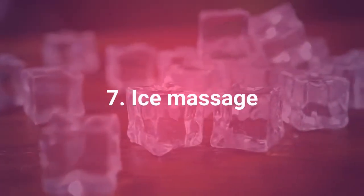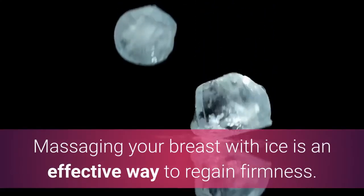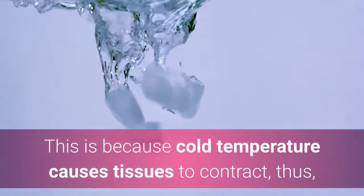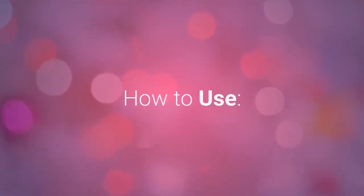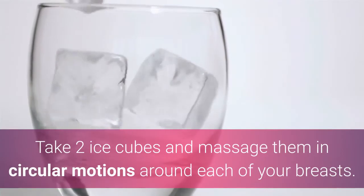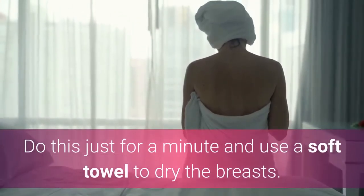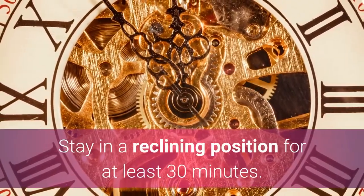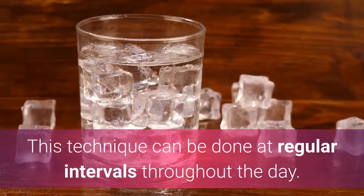7. Ice massage. Massaging your breast with ice is an effective way to regain firmness. This is because cold temperature causes tissues to contract, thus making the breasts firmer. How to use. Take 2 ice cubes and massage them in circular motions around each of your breasts. Do this just for a minute and use a soft towel to dry the breasts. Stay in a reclining position for at least 30 minutes. This technique can be done at regular intervals throughout the day.